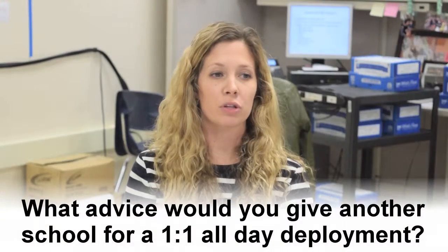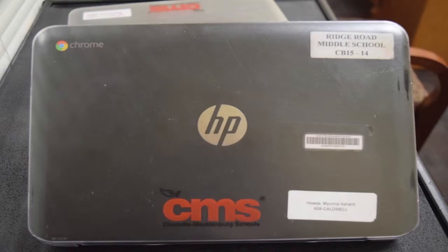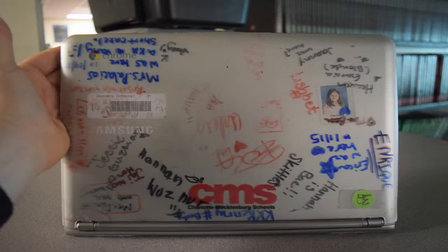I think the most important thing at the beginning is to be organized. The easiest thing to do is to put a label on the Chromebook for the student and for you to know, the serial numbers and all of those things. This way the teachers don't have to worry so much about all of that organization and they can think about the logistics in their classroom.